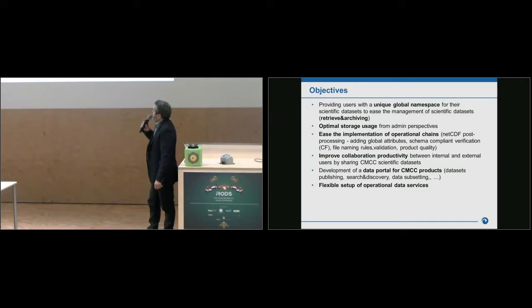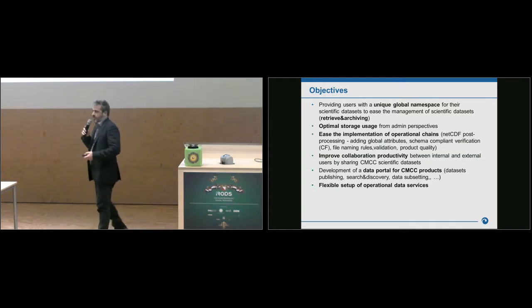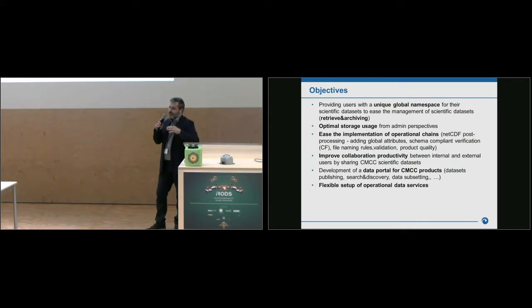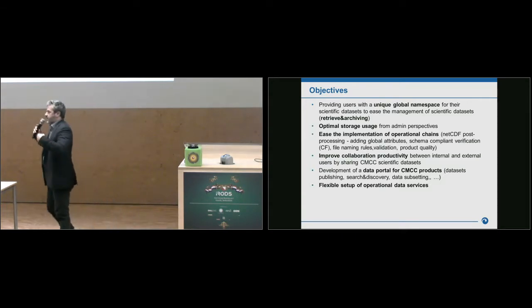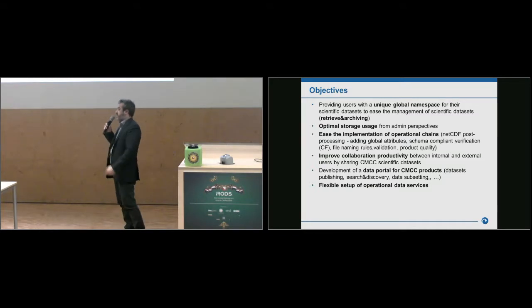And what we would like to do is to provide a unique global namespace as iRODS provides. So a researcher knows about their files, their scientific datasets, but they don't have to know where the file is. They can just communicate what kind of policies they want to have, for example, for the file.